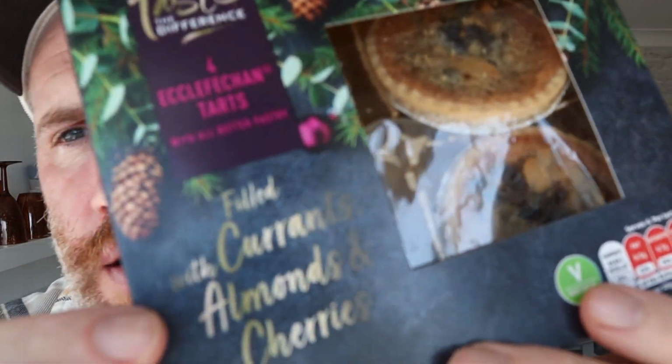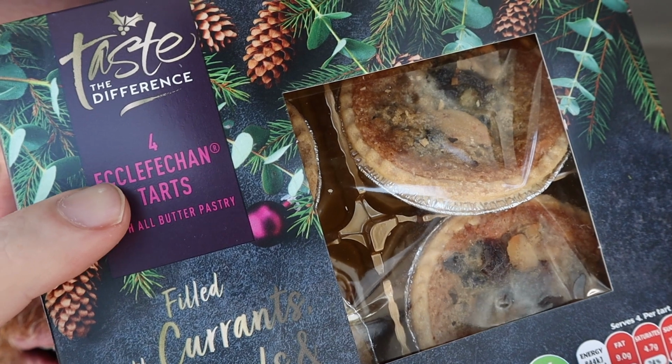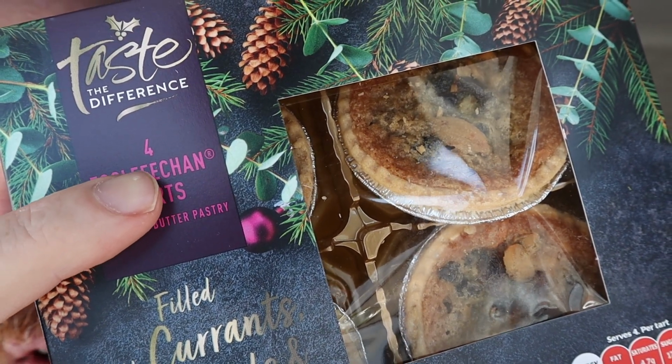Look at these now. I don't know how to pronounce these. Ecclefechans. Right. I don't think these are new. I got these in Sainsbury's for around £2.50. But I've never had these, so it's a Christmassy thing. Ecclefechan, something like that, anyhow. I think I'm close-ish. So these are saying filled with currants, almonds and cherries in an all buttery pastry.